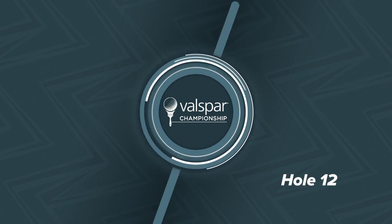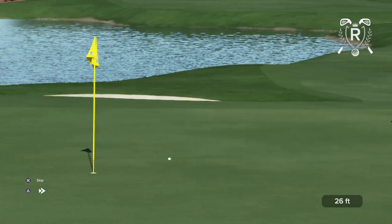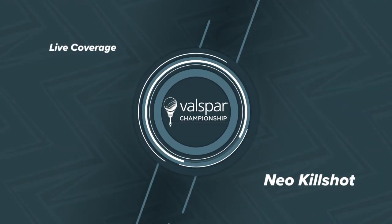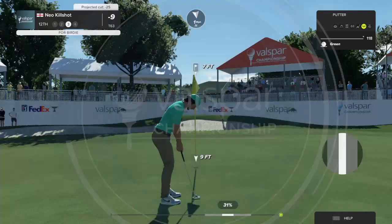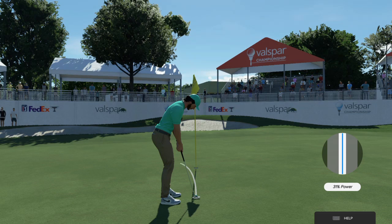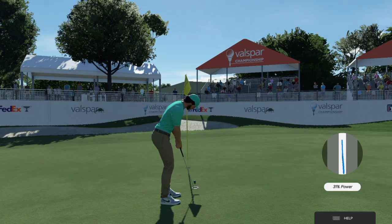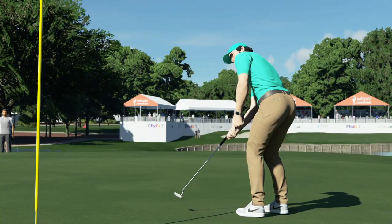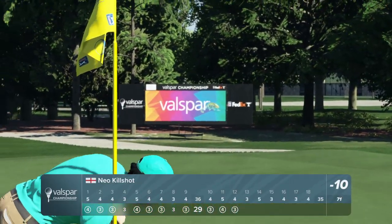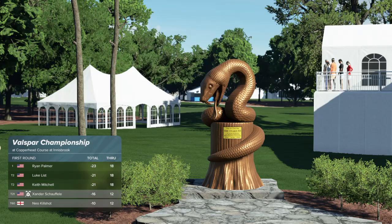We'll now move over to Xander Schauffele. He's currently ahead in this rivalry. Let's see what happens. Looking great now. Seven feet to the cup. Looking good. Oh, what a super shot. Our current leader is enjoying a two-stroke lead.